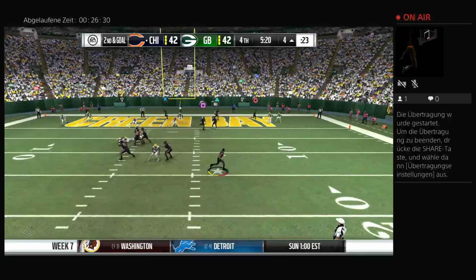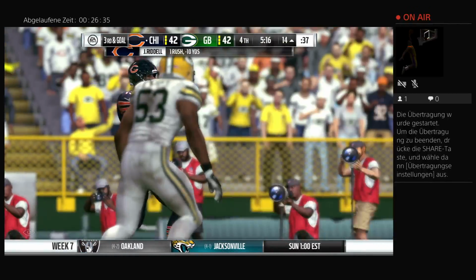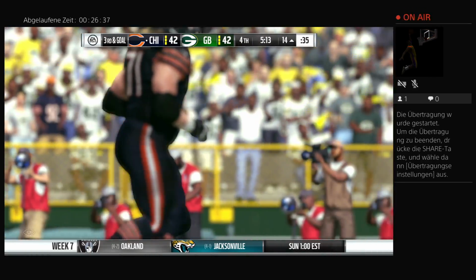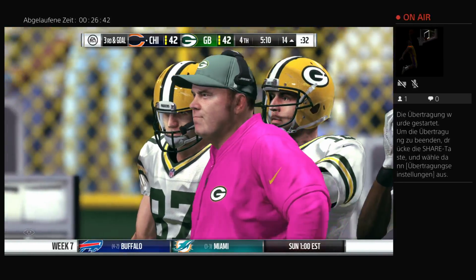Backing up. Eluding the... And he can't find anywhere to go with it. And he goes down. He'll wind up losing 10 there. A full 10 yards. So that one hurts. And it brings up 3rd and goal.